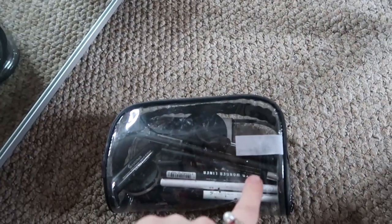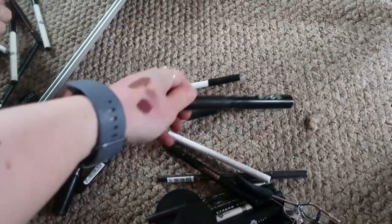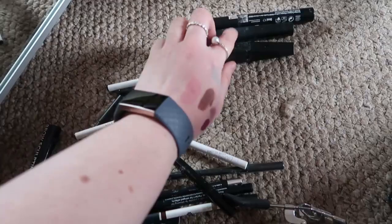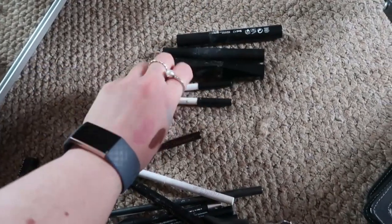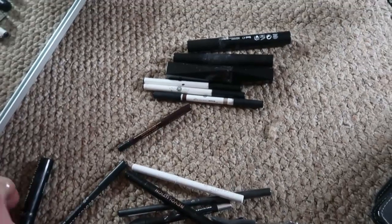This bag is all like my eye primers, mascaras and liners that are black or white. So yeah, I've got the Avril mascara there. I've got the Lily Lolo. That one's drying up, so I need to get a new one. I've also got the Kiko one just there, which I don't often use anymore. I've got the brown and black eyeliner from Lily Lolo there. Oh, their eyebrow pencil, which I don't really tend to use.